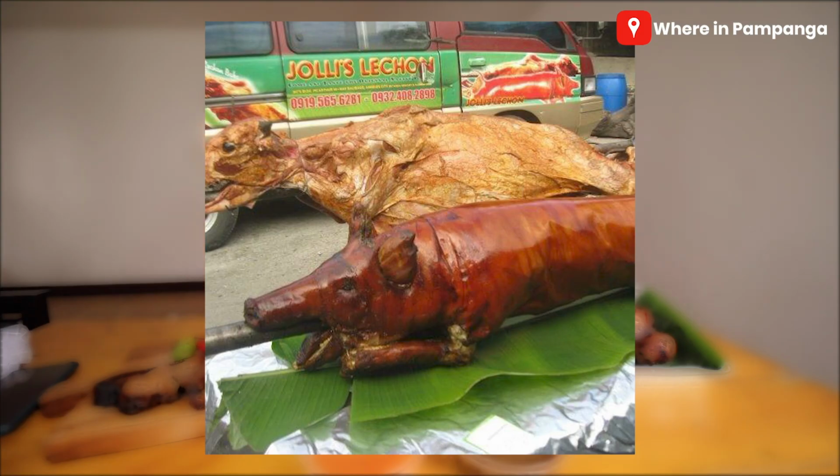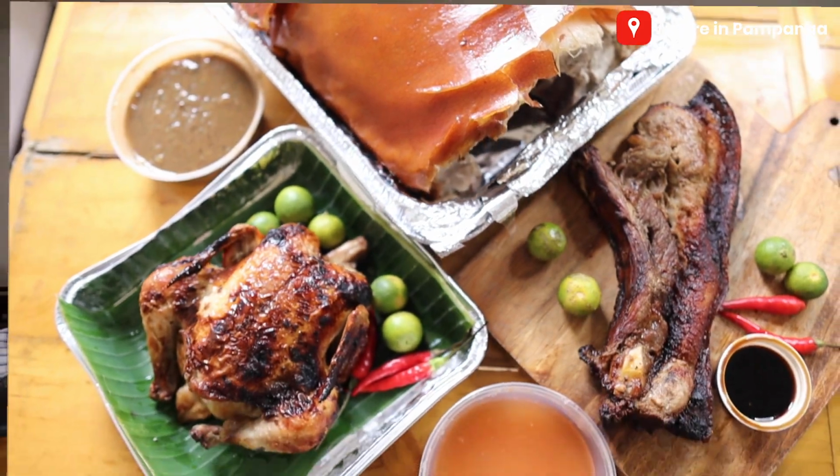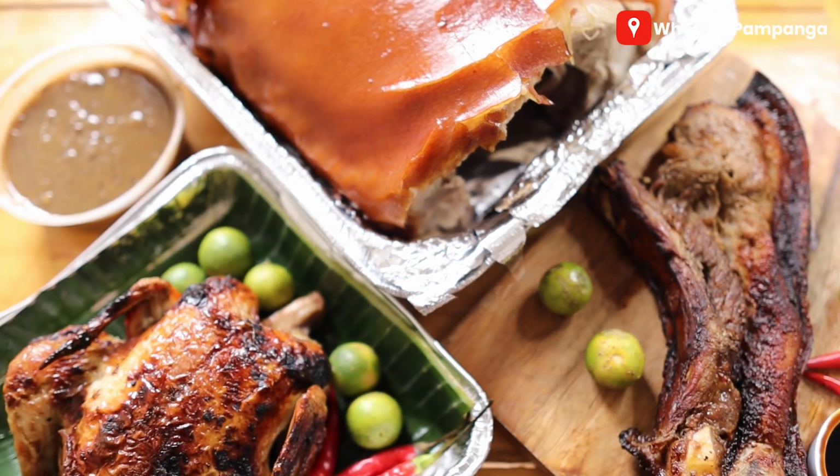For today's vlog guys, we would like to thank Jolli's Lechon. Sabi niya dito, come and taste the original organic native lechons. They serve lechon Baka, lechon Manok, lechon Baboy, and lechon Tupa. Located sa NG's Building, McArthur Highway, Balibago, Angeles City.